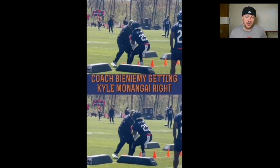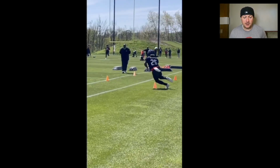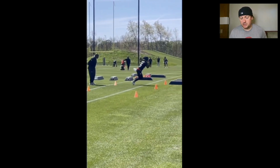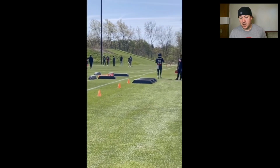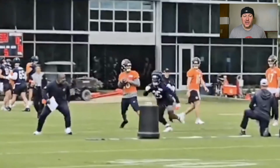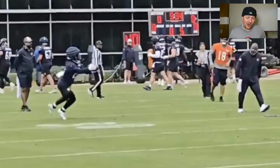He's been looking smooth. They're trying to push him, get the most out of him. You see Bieniemy saying some stuff to him. You heard some other clips too about him looking like an old man. They're going to say funny stuff to the players, so don't take that too hard.